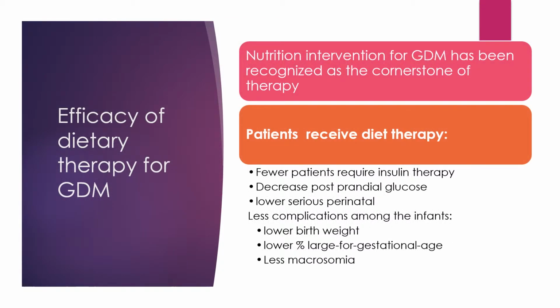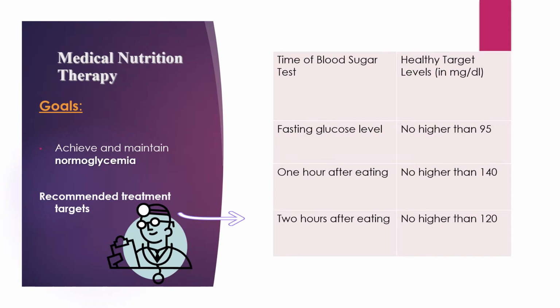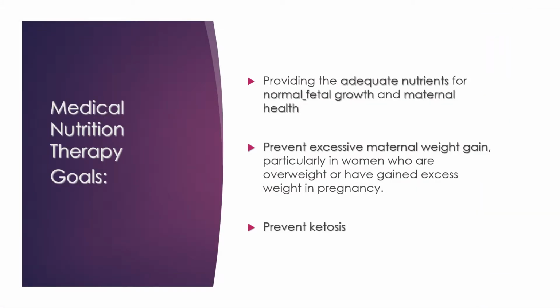Nutrition therapy can positively influence the outcome of pregnancy for both mother and fetal health. A patient who receives diet therapy can lower the postprandial glucose, have fewer perinatal complications, lower the percentage of large for gestational age babies, and reduce the rate of medication. So the goal of nutrition therapy is to minimize glucose excursion and maintain blood glucose within the target goal before and after meals. It should ensure safe and adequate nutrients and provide just adequate calories, not too much and not too little, just enough to promote fetal growth and maternal weight gain without any ketosis.